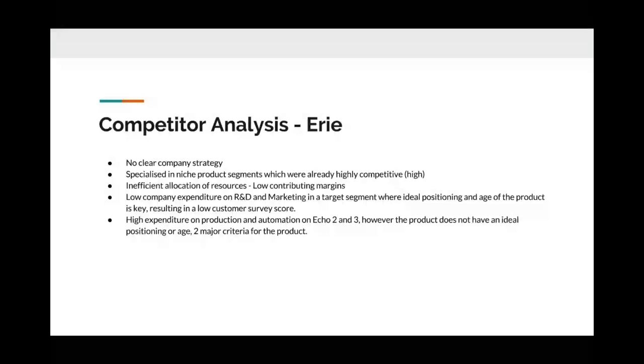The target segments that Erie chose to target were already highly competitive, with majority of the market share taken by Digby. Another point of note is that Erie ineffectively allocated their resources. In an effort to minimize costs, Erie had the lowest company capital expenditure on R&D and marketing in the target segment where ideal positioning and age of the product is key, resulting in low customer service scores.